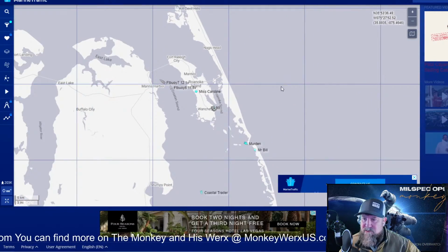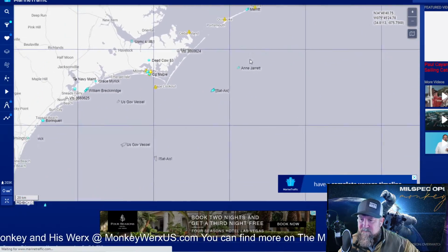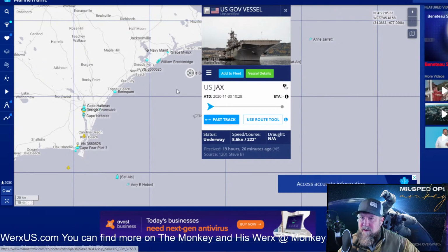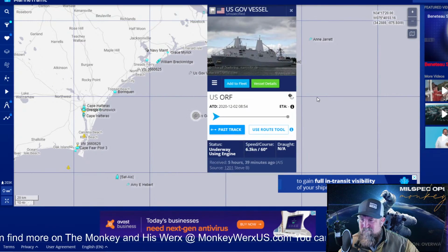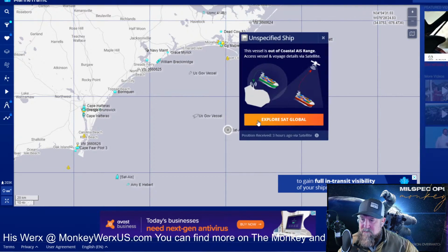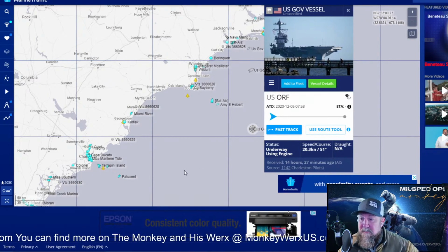Okay, and that's unspecified. I'm not seeing really much. This is an area you'd expect to see military vessels, but I'm not seeing much. It looks like this is a government vessel off of the coast of Surf City. That's an aircraft carrier, so a big carrier off the East Coast. Let's see what we have here. Another one of those boats with the cool looking stuff on the top, but unspecified. That could be military, but I think if things were going down, folks, we'd have massive amounts of stuff off our coast.